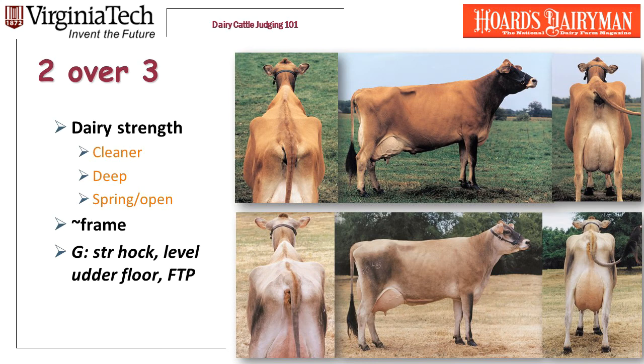2 is longer in the neck and cleaner over the ribs and rump. 2 has more depth to her fore and rear rib and more spring to her barrel than 3. In addition, 2 is a taller cow and is straighter down over the top.